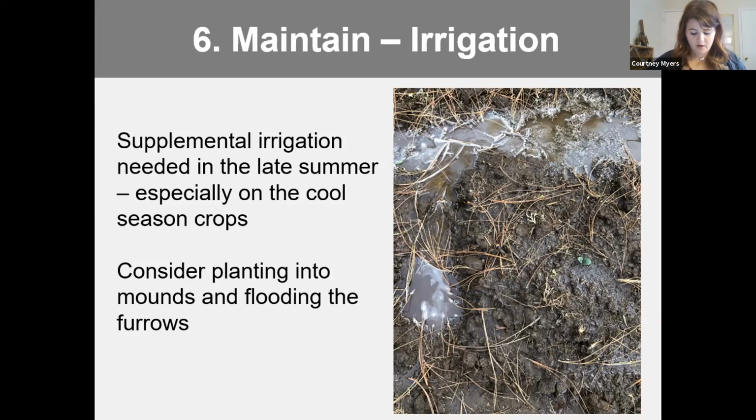On our calendar, we've got broccoli set in the next couple of weeks and carrots set in the next couple of weeks. Those are really going to need quite a bit of moisture once we get those planted, because that's going to really lower the temperature.